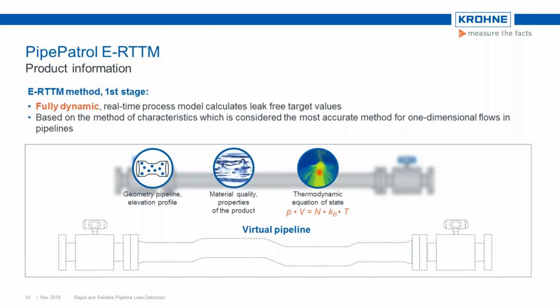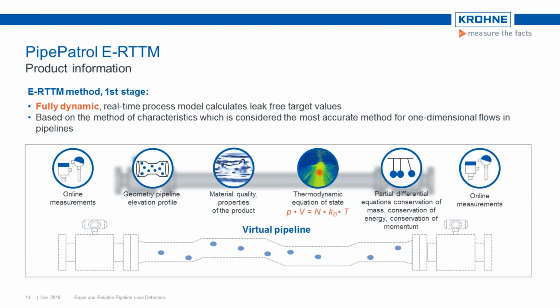And all this together, we throw this together, and we end up with a set of partial differential equations, the conservation of mass, momentum, and energy. And those equations describe the flow everywhere inside your pipeline, the pressure everywhere inside your pipeline, the density inside your pipeline. So they describe the dynamic behavior of these physical characteristics, or they describe the hydraulic behavior of your pipeline. And partial differential equations can be solved using boundary conditions. And in this example, we use the online measurements, pressure and temperature at pipeline injection and pressure and temperature at pipeline delivery to calculate the flow in your pipeline.